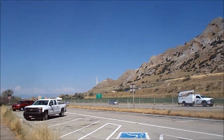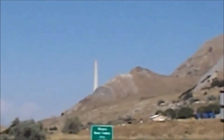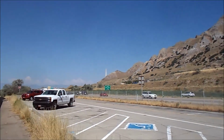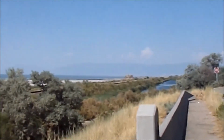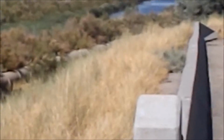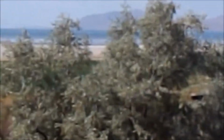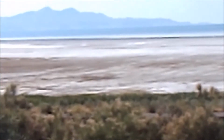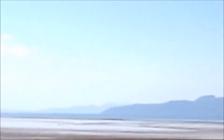To the east of me, that is the smokestack from the Kennecott Copper Refinery. And here is the lake. That rock there usually has the water right up almost to it. Sorry about the trees. You can see the marsh here on the edge just past the railroad tracks. That's usually where the water is. It's quite low. I've never seen it this low myself.